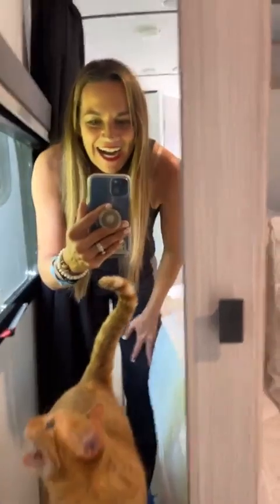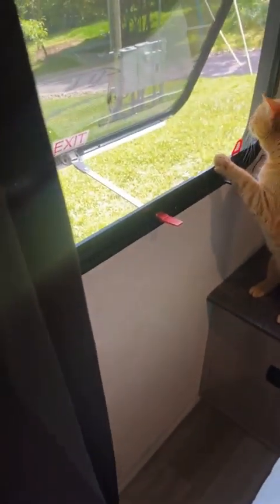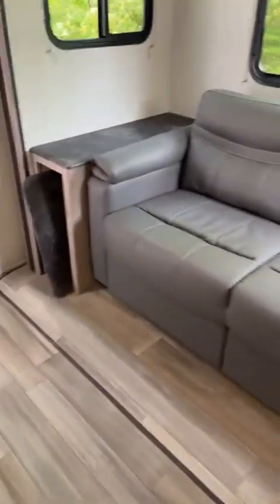Look at Rowena. Hi, Ro. What? You want to see out? Open the window for her. I think I can put a cat tree here for you on my side, huh? Yeah?